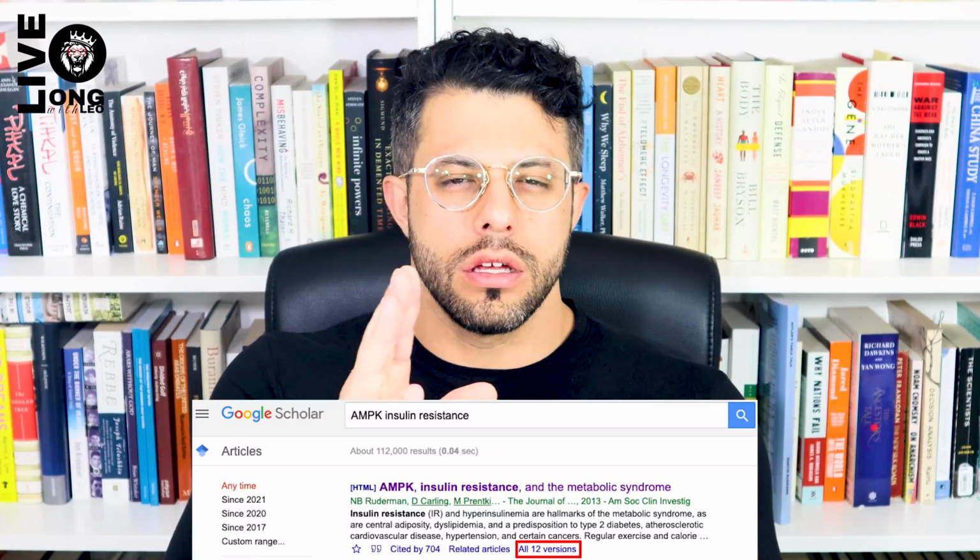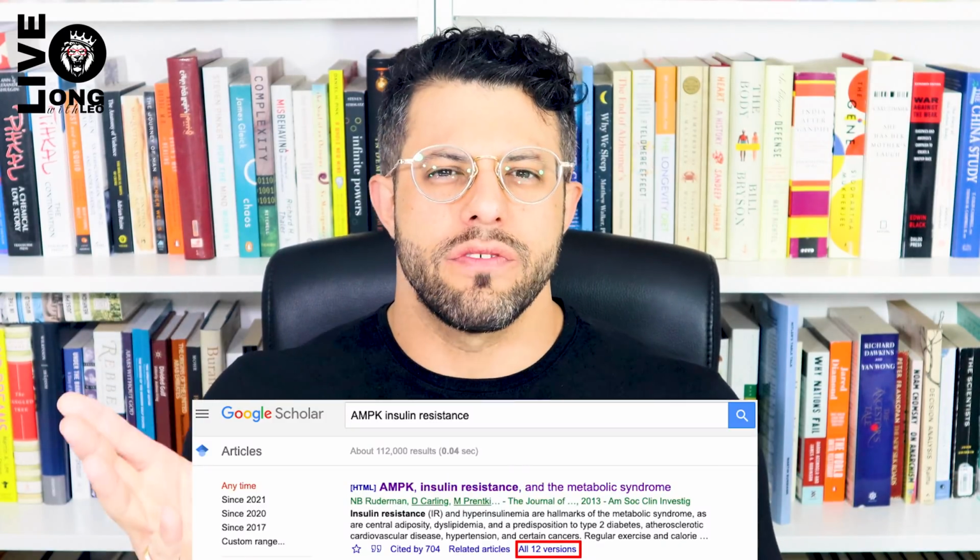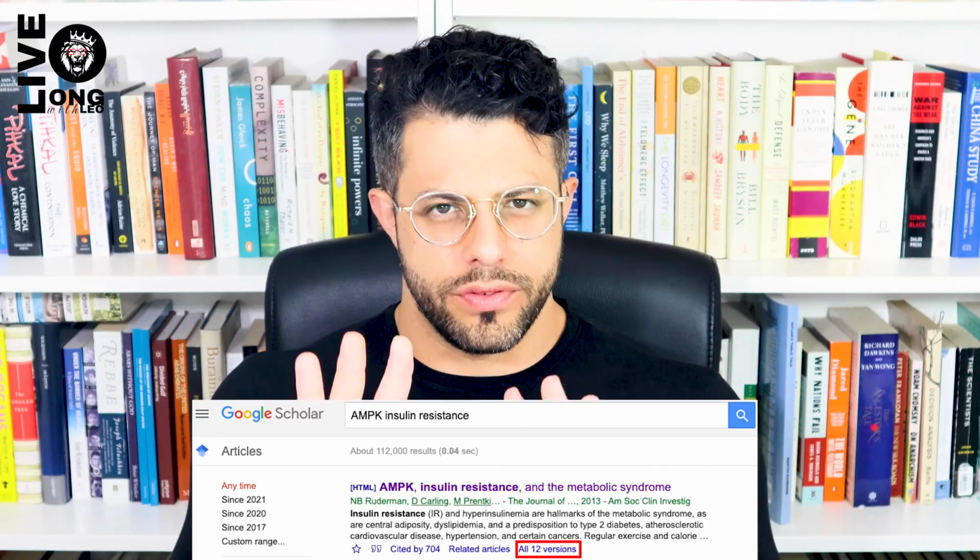Finally, the "all X versions" link. There'll be like all 5 versions, all 3 versions, whatever, of the paper. Why would you ever click that one? So this is what I wanted to tell you. If you ended up opening a paper's title and finding that it was just the abstract, then going back and finding there was no PDF or HTML link on the right of the paper's title, so you think you can't access the paper.